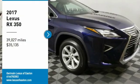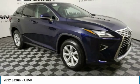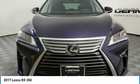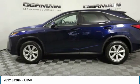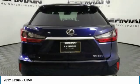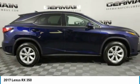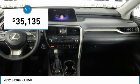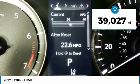Come test drive the 2017 RX. The Lexus RX offers a spacious interior with an extremely high level of quality. The RX is the perfect fit for those looking for fuel efficiency, a wide variety of safety and technology features, and that luxury feel, and is priced below $40,000. This vehicle has less than 40,000 miles.